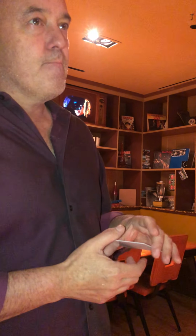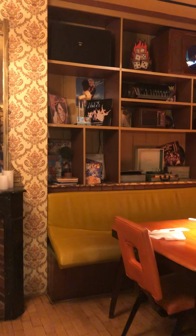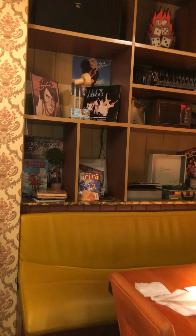I love it. I love the drop down light. Wallpaper was actually found at a yard sale in Northern Ireland. Really? Oh my gosh. And the reason that you see this is that all the music pictures are here.